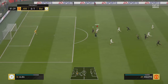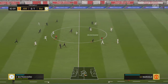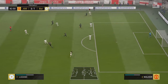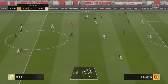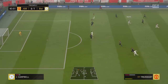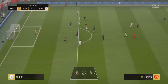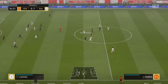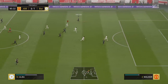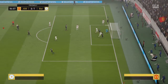Ball in behind from Ibrahimovic. Fabinho. Lozano. Good work, really, to read the intention of the pass. David Trezeguet. Mbappe. Now Ibrahimovic. Wonderful interception. 84 minutes gone, 6 minutes to go. Great ball. Real chance. Jordi Alba. Can he do it? In a great position to pull it back.